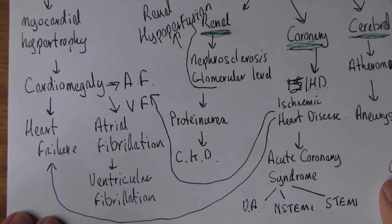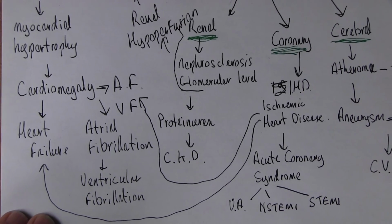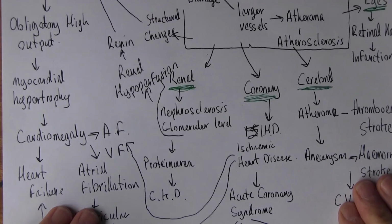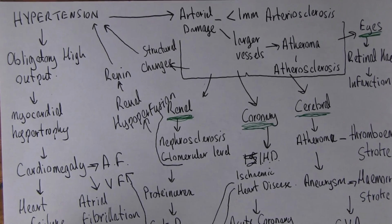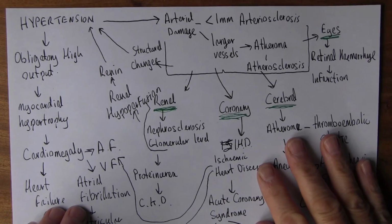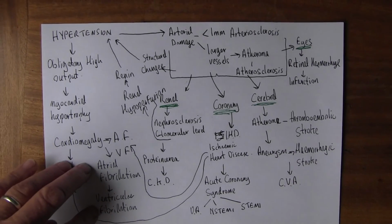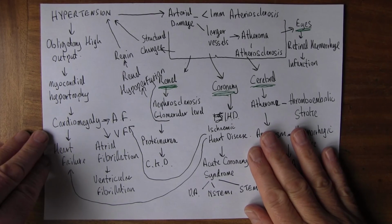So that's just the briefest of summaries to try and show you the interrelationships between the hypertension and the complications associated with hypertension. Yeah, all on one page.